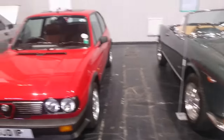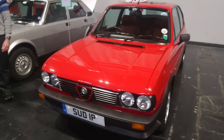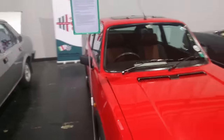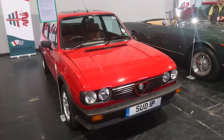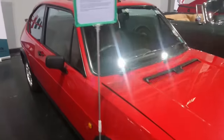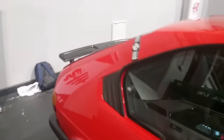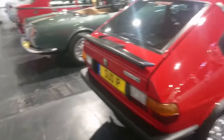Next we've got an Alfasud. This is a very late one. Ignore that plate, it's a personal one. 83 was the last year they made the Alfasud, apart from the Sprint, which is the sort of coupe version. This one's a TI Green Cloverleaf, which is quite a desirable model. They were launched all the way back, I think 1972 these came out, but this is the Series 3, I think they call these. So it's a really late one.